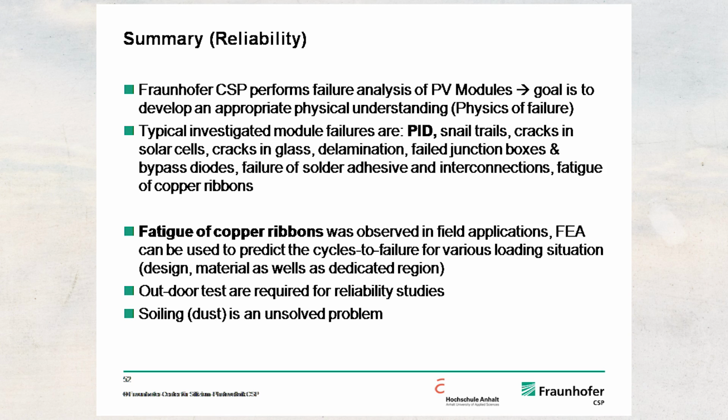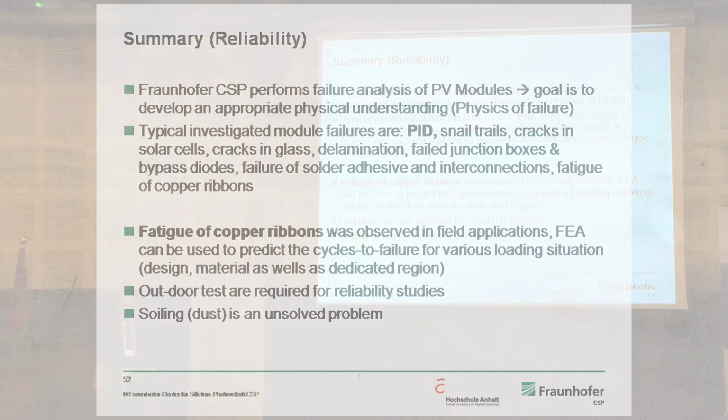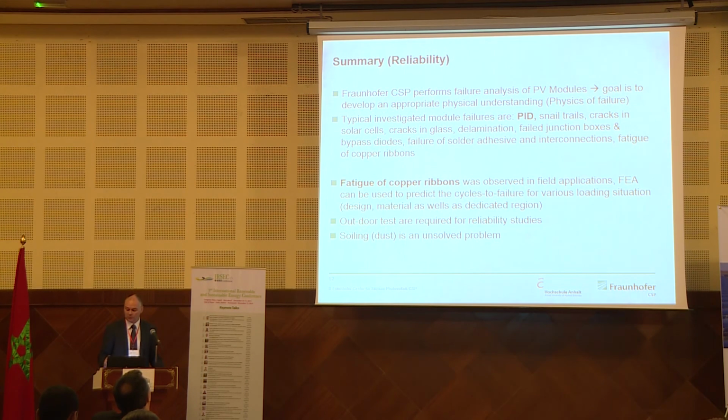And the last point, soiling, dust, is something which is currently unsolved, and there are some solutions needed in the future to bring PV systems also to those areas in the world.